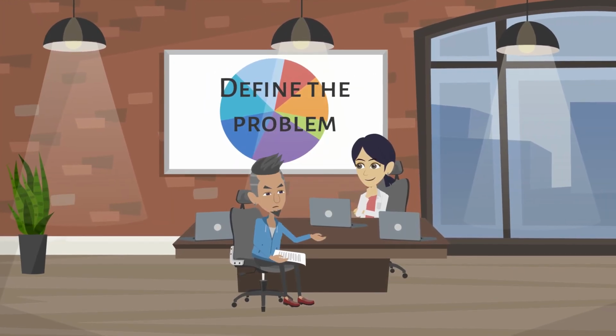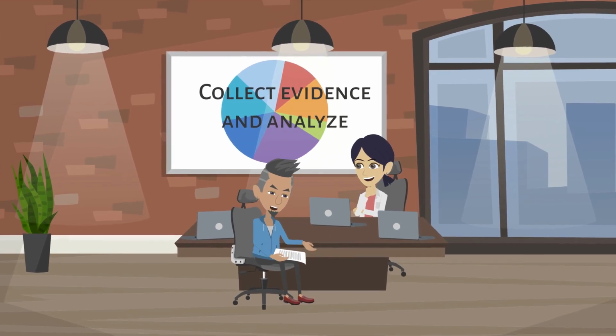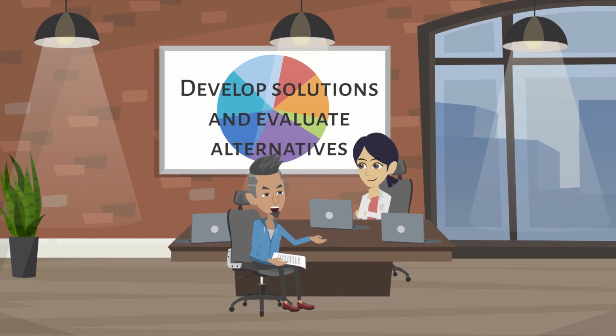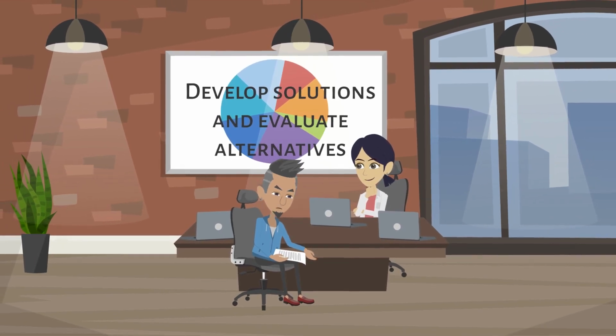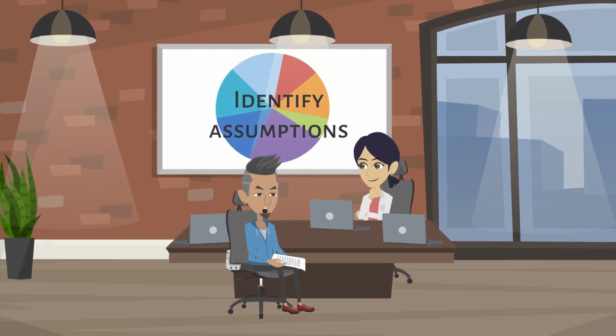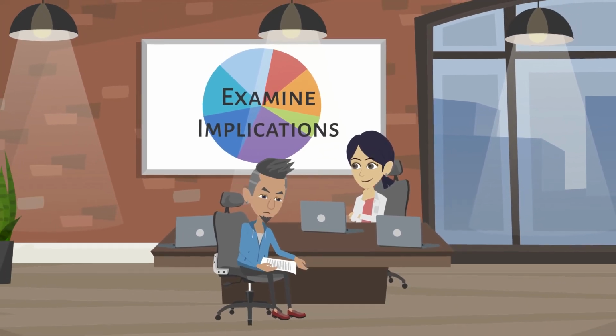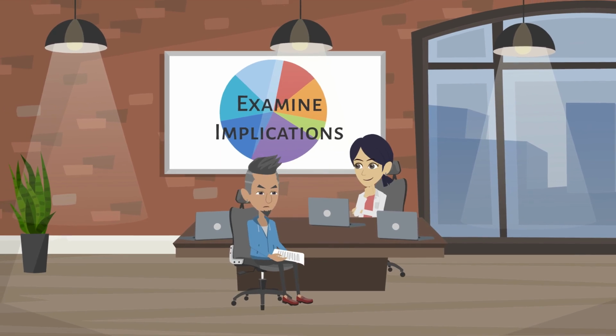Step 2. Defining the problem. Step 3. Collecting evidence and analyzing it. Step 4. Developing solutions and evaluating them. Step 5. Identifying important assumptions. Step 6. Examining the implications of the solution.